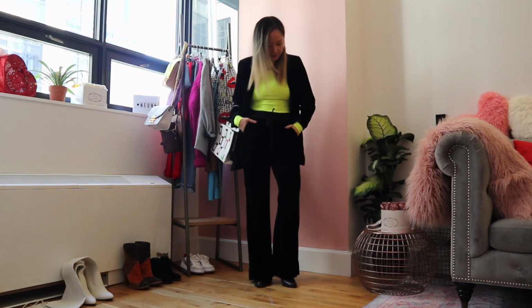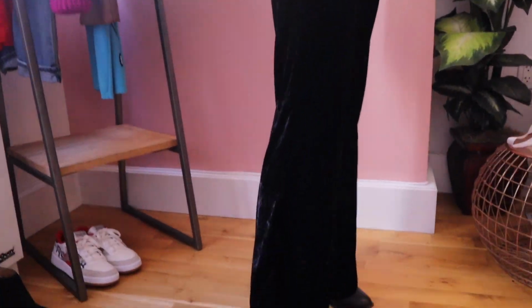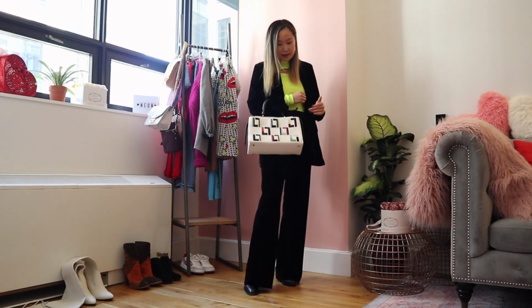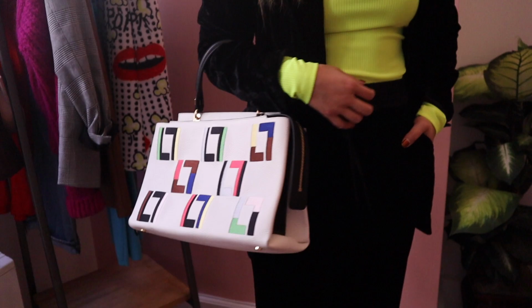I think the neon just really pops against this all velvet look, and I think it looks very sophisticated, super chic. Kind of feels like something that maybe a model would wear for some reason. I think it's very elevated. And then for my handbag, I chose this graphic print handbag just to add more of a visual element to this outfit. I also chose this bag because it has these greens and yellows that I feel do tie really nicely with the top.